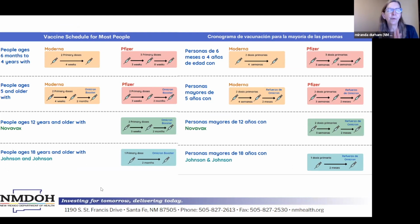One other thing I want to say about the BQ1 variant is that one of the infusion medicines that we use, the monoclonal antibody, isn't really effective against BQ1. So that's another potential change. If that BQ1 really gains ground, then we will probably lose the bebtelovimab, that last monoclonal antibody that we are using right now. We won't be able to use it in the treatment of COVID.